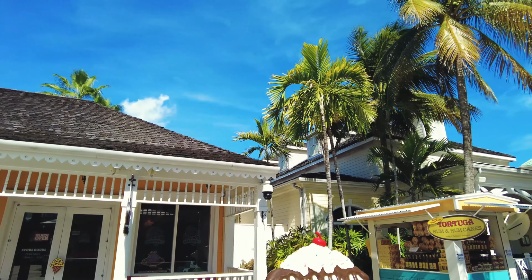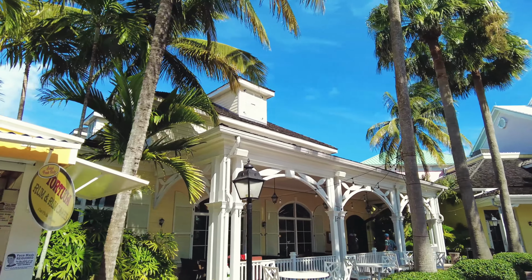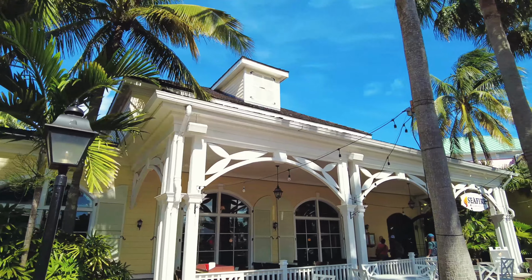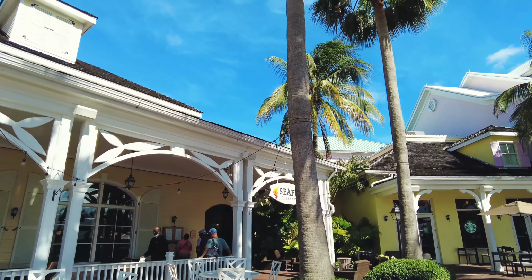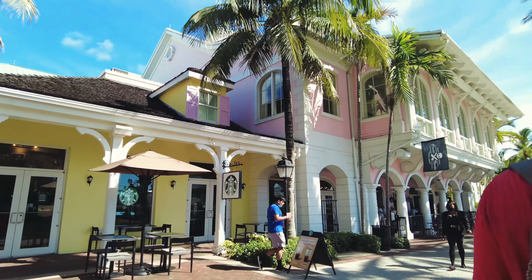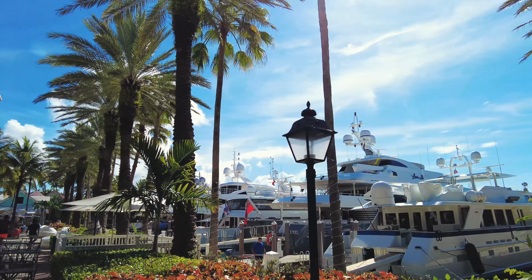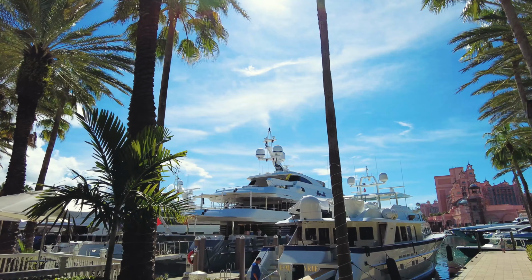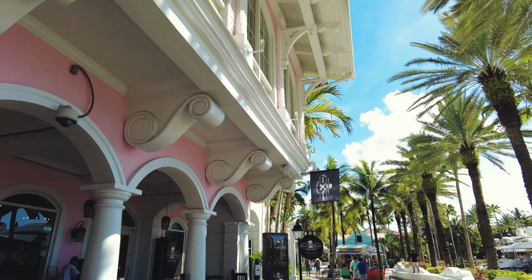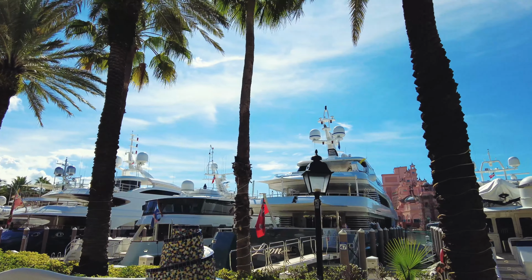Rum cake. Anybody here for rum cake? Another Starbucks. That's basically a house on water. Holy smokes.